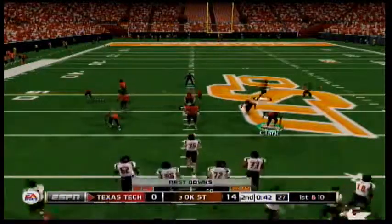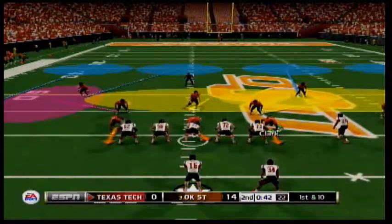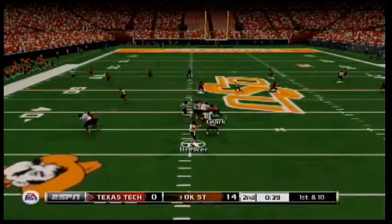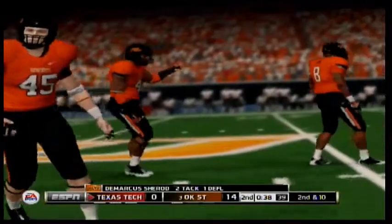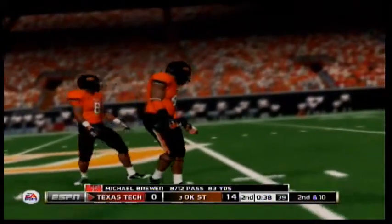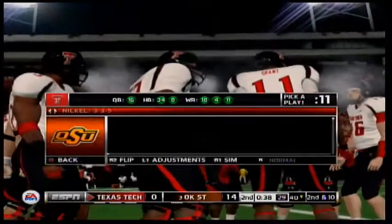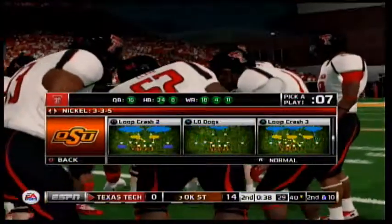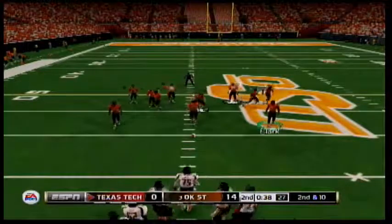From their own 40-yard line. First down. Throws to the receiver, incomplete. It's a great job here by the defensive coordinator with his play calling. A lot of times you start to maybe think about blitzing linebackers. This time he keeps the linebackers back in position to be able to knock the football away and not give this offense a chance to pick up a first down.